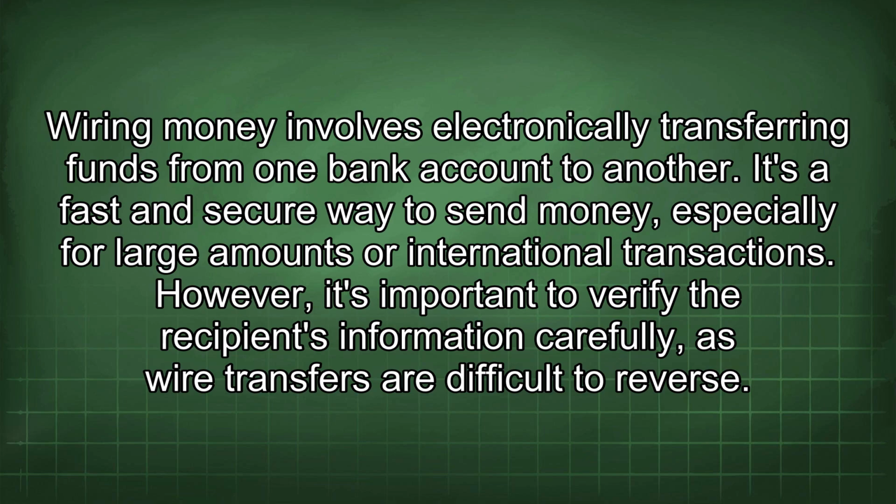Wiring money involves electronically transferring funds from one bank account to another. It's a fast and secure way to send money, especially for large amounts or international transactions. However, it's important to verify the recipient's information carefully, as wire transfers are difficult to reverse.